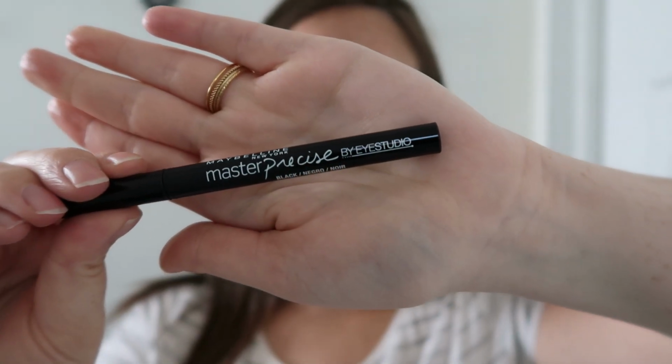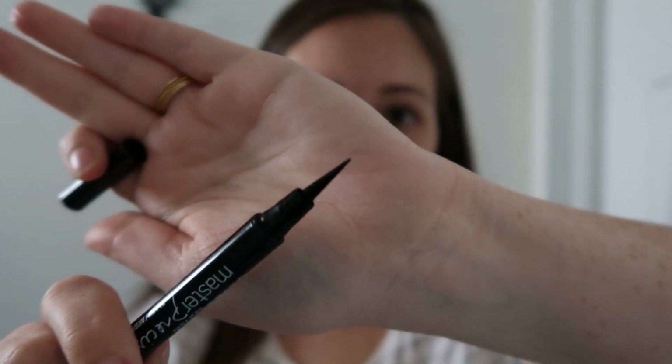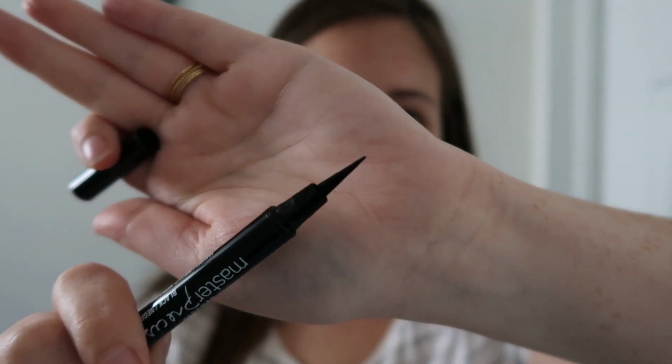So once I've applied my eyeshadow, I go ahead and grab this eyeliner. This is my favorite liquid eyeliner. I know liquid eyeliner can be really intimidating at first, but I just love the look of it. I've never gone back to a pencil after using this one. It works really well, and it's pretty easy to maneuver. This is the Maybelline New York Master Precise Eye Studio eyeliner, in the color Just Black. It says just black on there, and I'll show you the top of it. It's this felt tip pen, and I feel like it's just really easy to use.